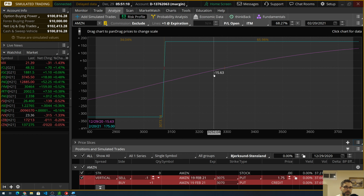Of course, you have to take it. It's not going to just take the position off for you, but you can set that. If this trade fails, you can set up a good to cancel order so that once it reaches that specified 50% profit, it'll take it off for you, which is exciting.